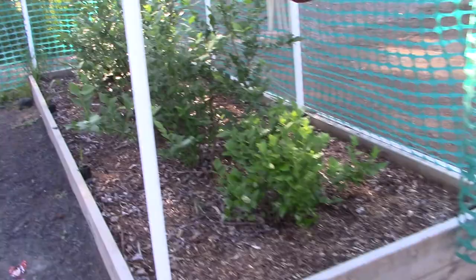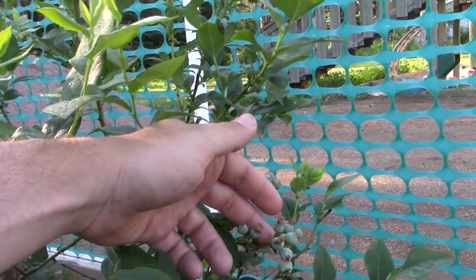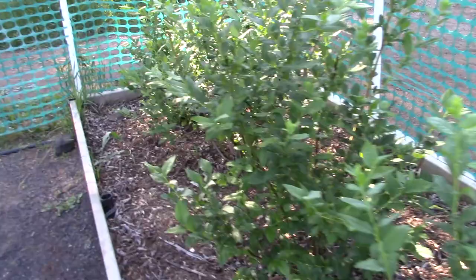Blueberries starting to swell. And again, plants are doing well now that the deer have stopped nipping the new growth, but lots of blueberries.